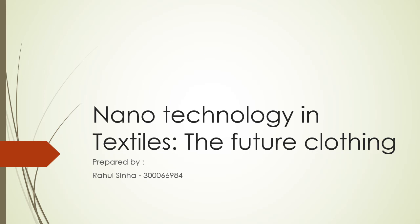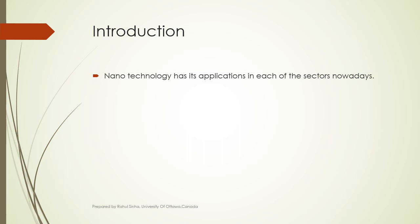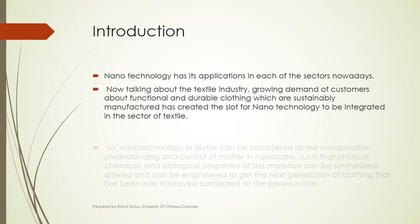Today I'm going to talk about various applications of nanotechnology in textiles, about the future clothing. Introduction. Nanotechnology has its application in each sector nowadays. Now talking about the textile industry, growing customer demand for functional and durable clothing which is sustainably manufactured has created this need for nanotechnology to be integrated in the textile sector.